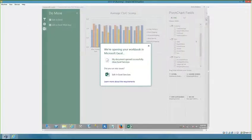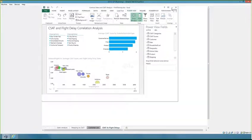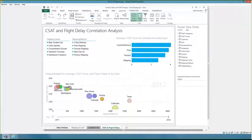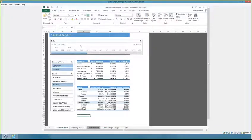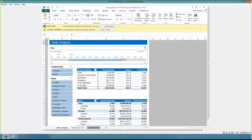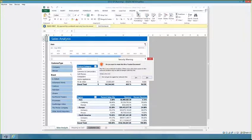So actually, I have this report already open in Excel. So this is my detailed report. So I've got my sales analysis, which is actually a Power Pivot report. Before actually going any further, I just wanted to give you a little bit of an idea of how this all works. So you can see on the top toolbar or the menu bar, you have the Power Pivot menu. And this is actually enabled by enabling an Excel add-in.